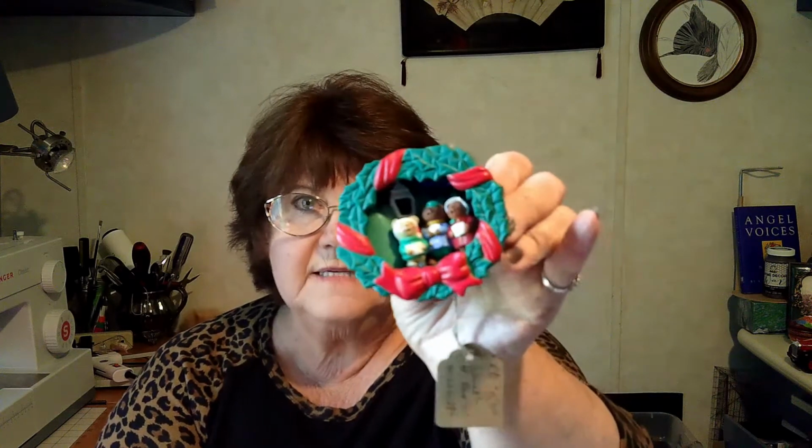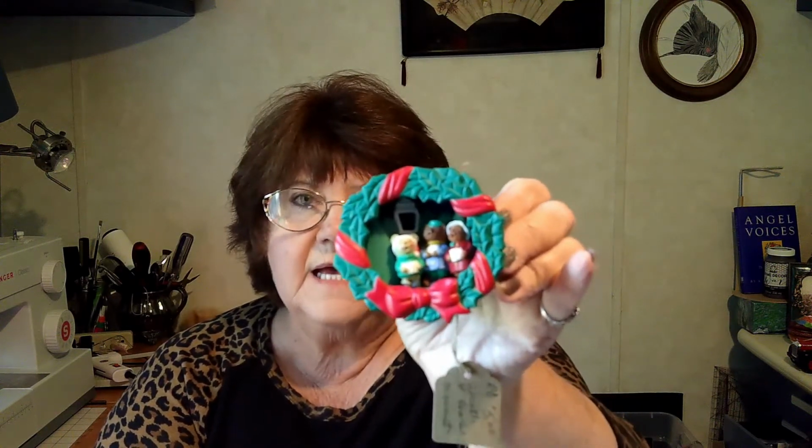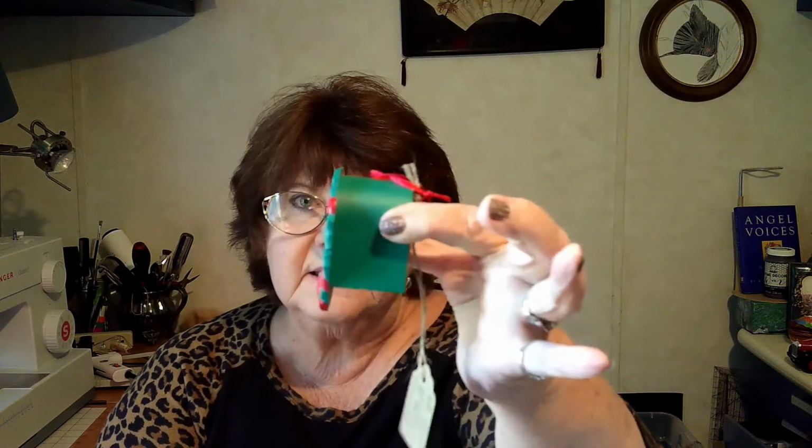I don't think this one did either, but how cute is this? See the little guys in there singing? And then you can take this, it's like this. You can put one of your Christmas lights through the back, and it will light up. There's a little tiny lantern in there, street light, that will light it all up. I thought that was adorable, so I thought that was worth a little more too.